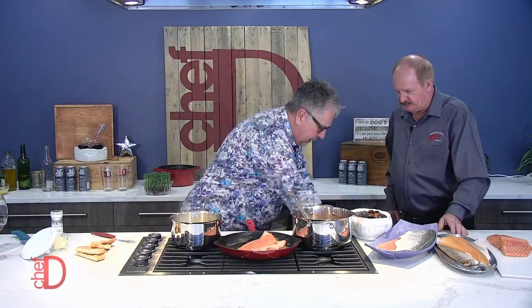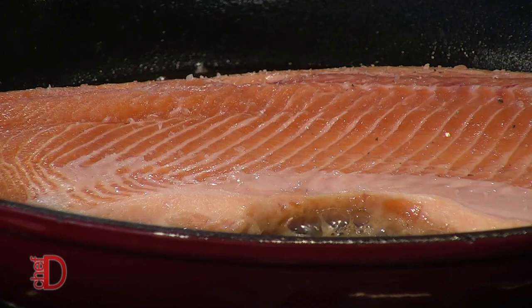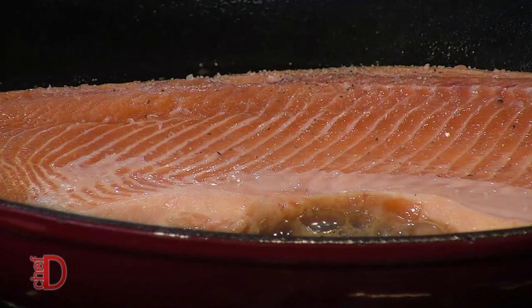And I'm using a cast iron fry pan here, so it's a heavy bottom, and I'm gonna turn it down now because we got the heat that we want. I'm just gonna reach in front of you, sorry. Yeah, no problem. Grab a little bit of pepper. And that's all you need.